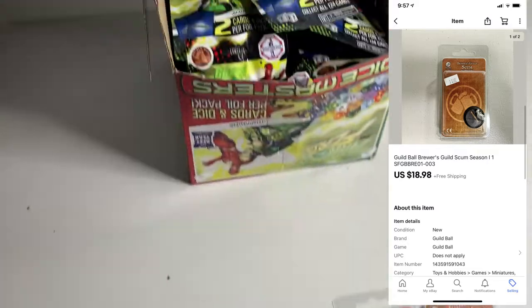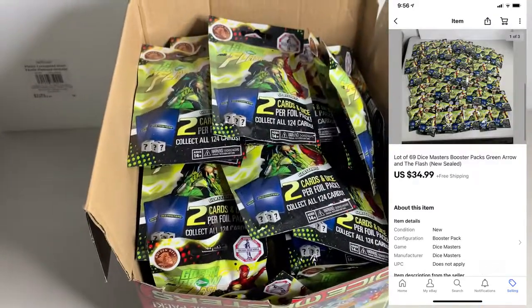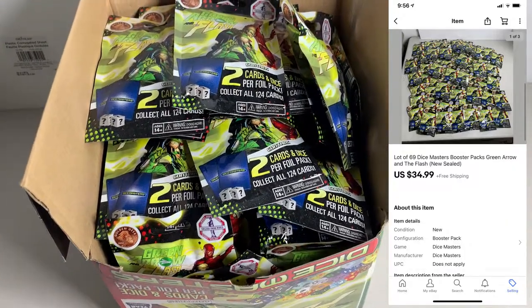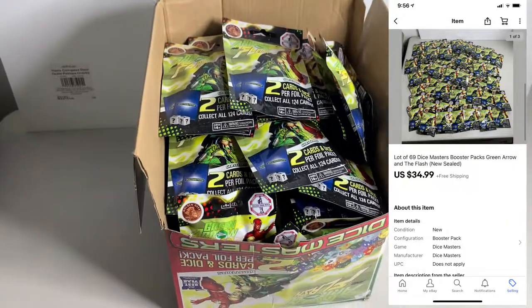And then last up for the day, I sold this big lot of Dice Master booster packs. I've had this listed for a long time. This is a lot of 69. They finally ended up selling for $34.99.